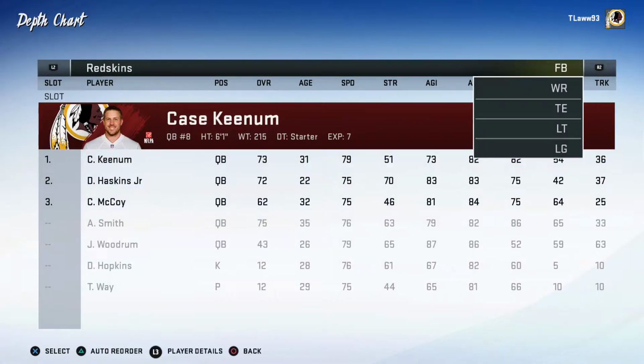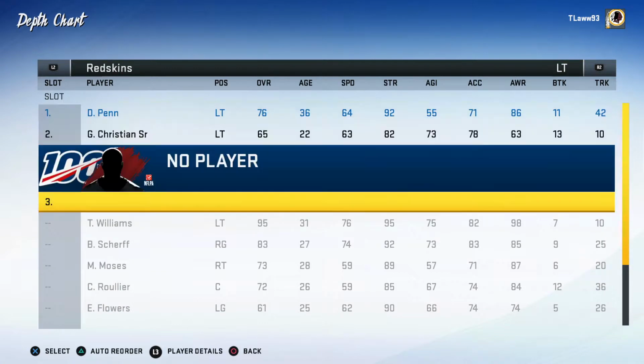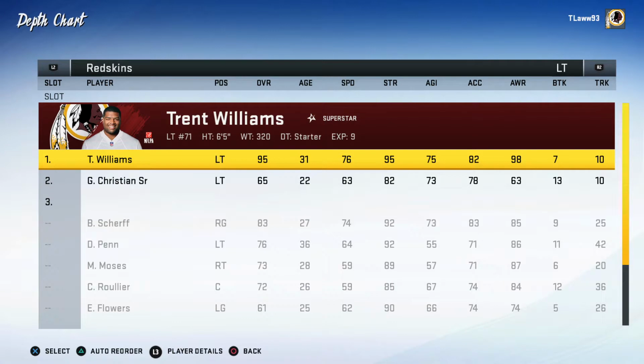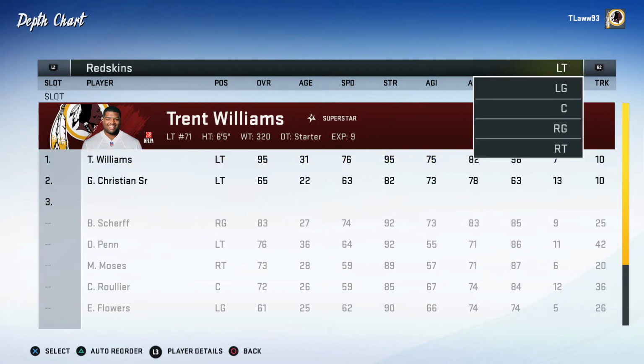I need to make this change. Trent ain't holding out here. Maybe holding out in real life, but not in Madden, bro.